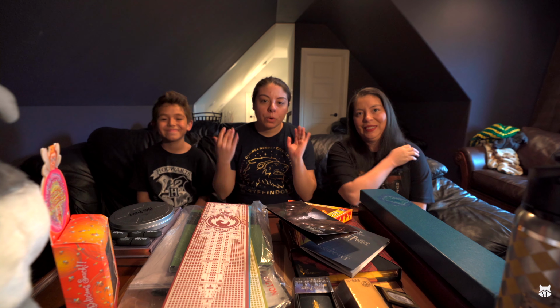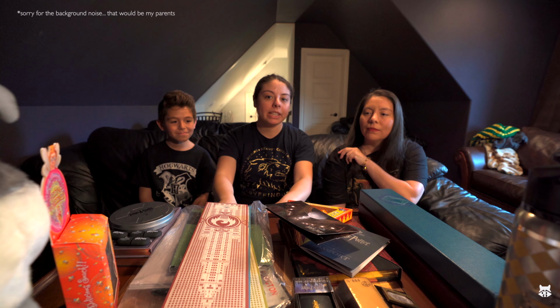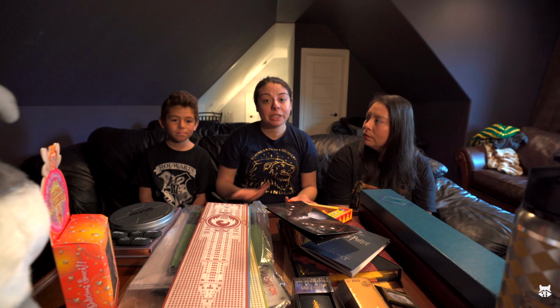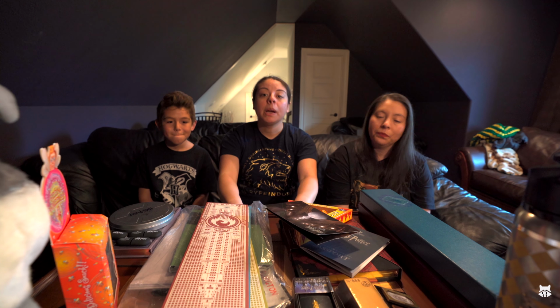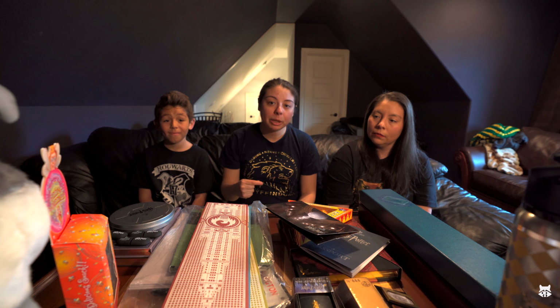So we're just gonna go ahead and go down the line. As you guys can see, we do have quite a bit of stuff, and this isn't everything because we do have duplicates, some things that both me and my sister bought. So there was no real reason to bring the duplicates, but we do have a table full of stuff, so I'm gonna go ahead and bring you guys in a little bit closer.